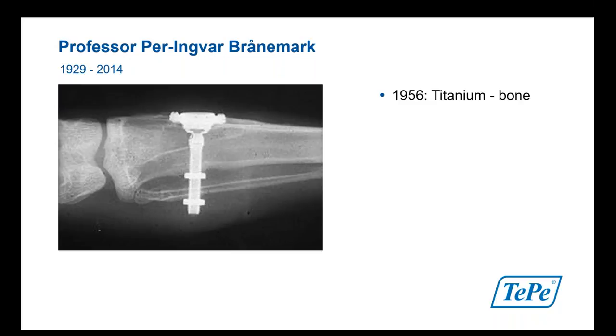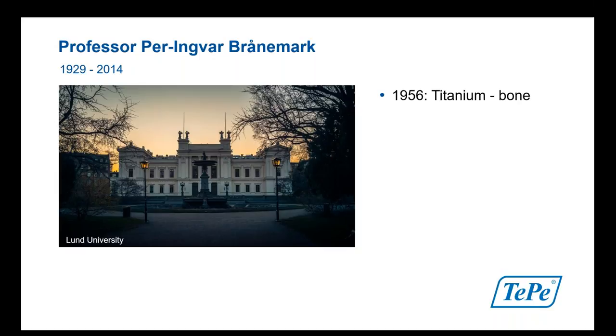He noticed that titanium is not rejected by the body, but instead integrates with the surrounding bone tissue. And this was actually discovered by coincidence when he was studying the properties of blood. A small titanium optics observation chamber had been attached to the leg bone of a rabbit in order to enable observation of blood cells and microcirculation. But when he was going to remove the chamber half a year later, it was not possible. It was osseointegrated. However, it took years before Professor Brånemark realized the importance of this.